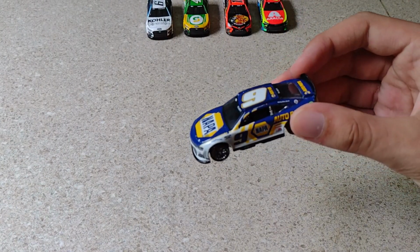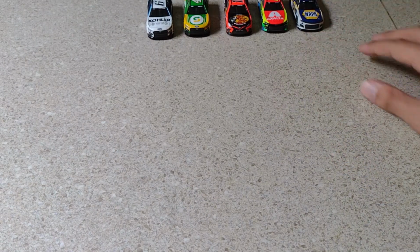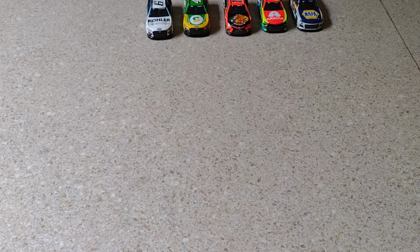When they do release in stores, I'm sure they're just going to be the same quality and they're going to be cheaper. So definitely look out for those. Those will be out soon, I'm sure.